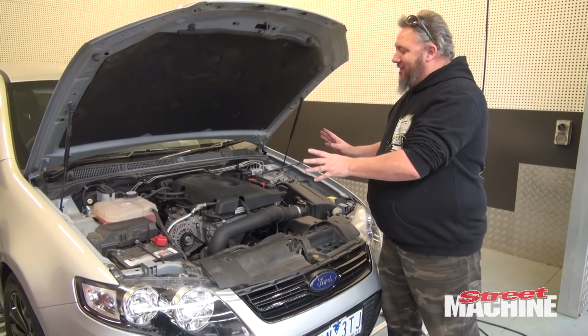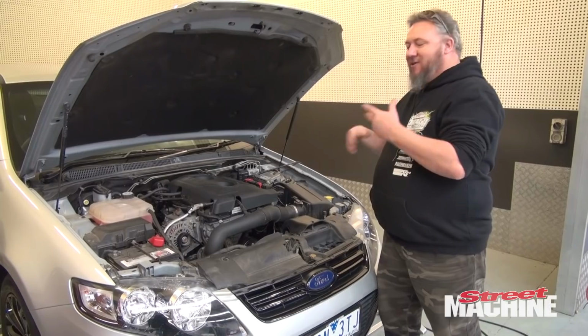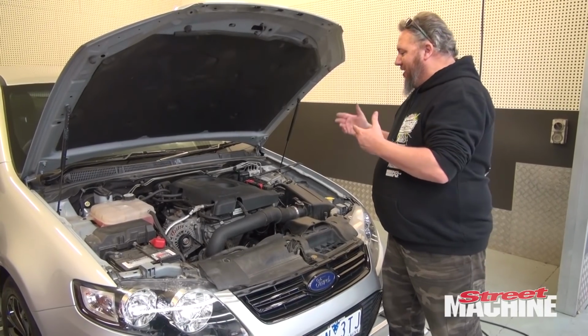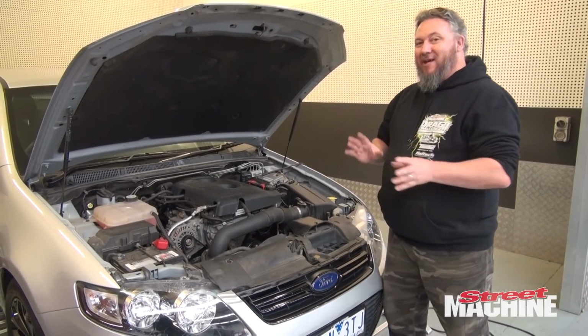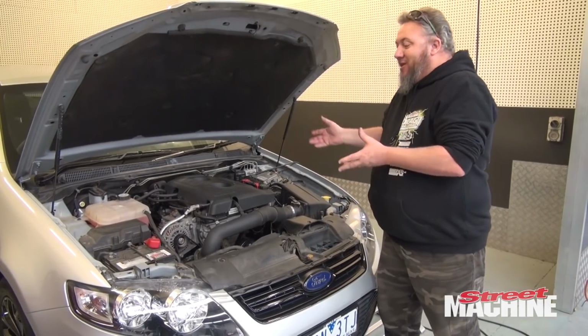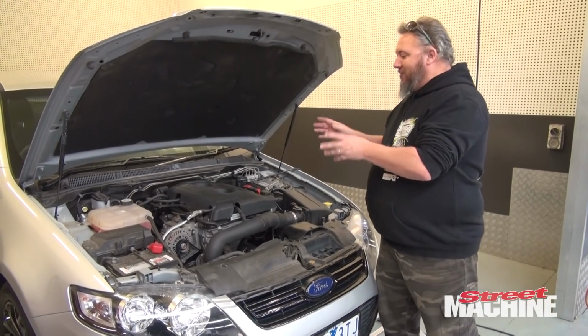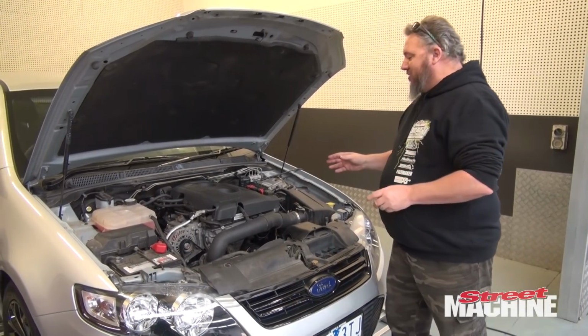So the boys have got it down here. It is an L-plater's car. It's going to be a P-plater's car. So there is a purpose to this thing. It's going to be interesting to see what it makes as standard, because we've never seen one on the dyno before. It's one of those quirky, interesting things that it'll be cool to see what it makes as stock and then see what mods they can do to it.